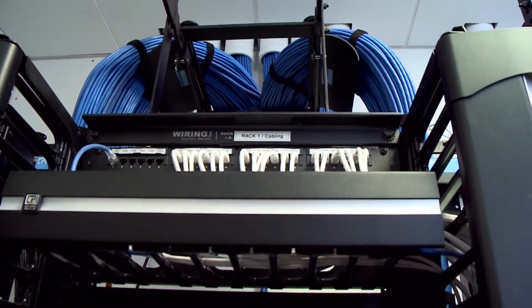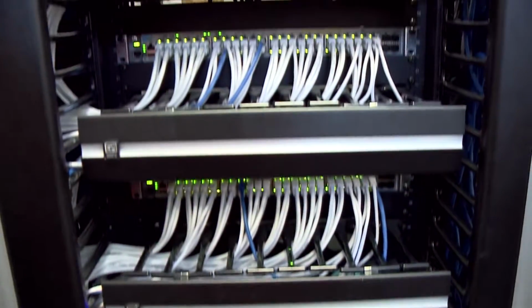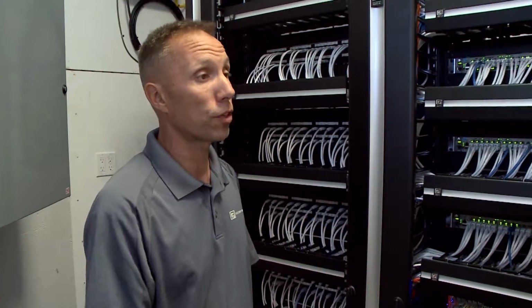And as per my IT room design, Chatsworth is providing the infrastructure to support it. It looks great, first of all. Second of all, it's very functional. It's very well thought out, done neatly and organized. This is going to serve you for years to come.